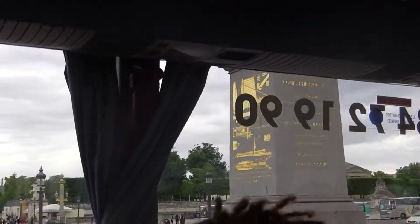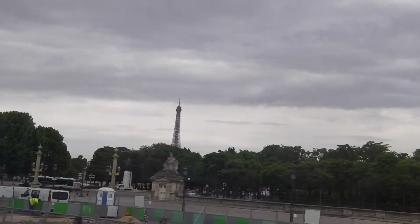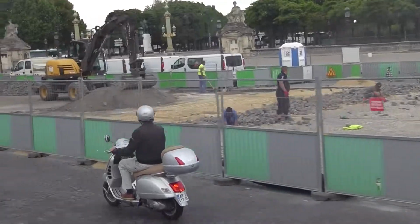Just glancing to your right hand side, you'll be looking up the full length. I realise this bus might be obscuring the view of many of you, so we're going to be heading around the square anyway, so you'll have another opportunity to look up the full length of the Champs-Elysees in just a moment.